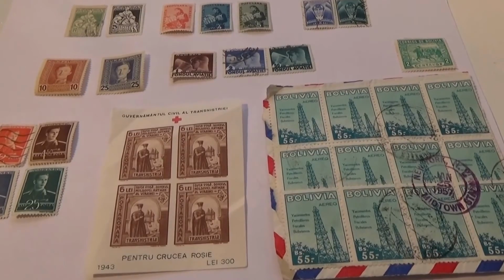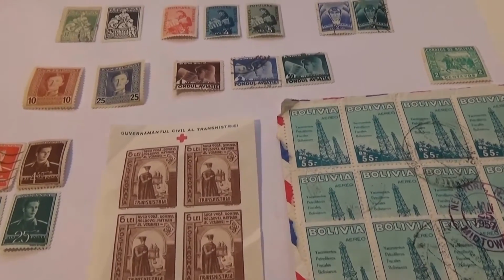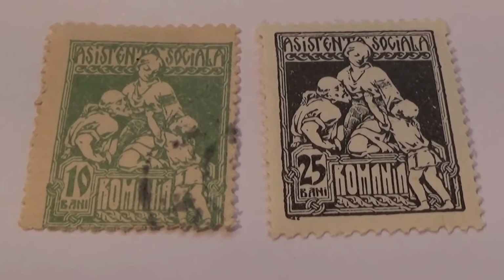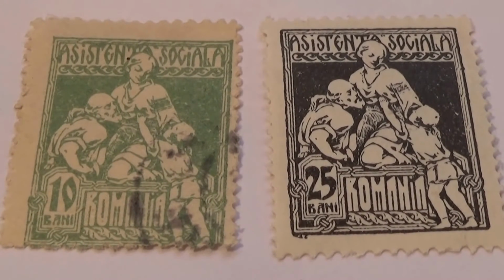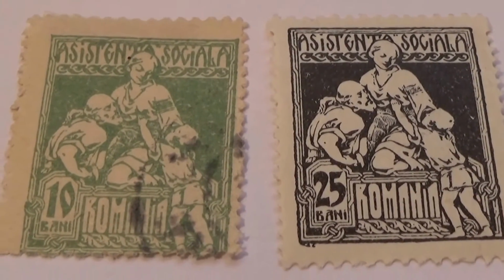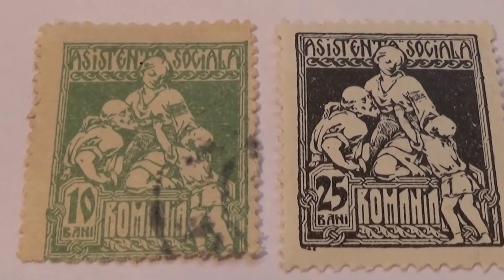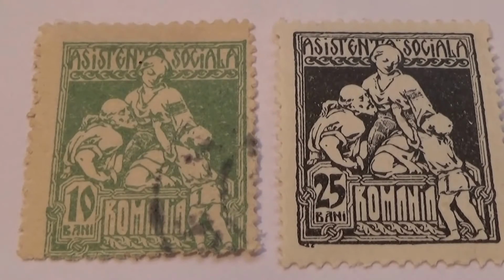Okay, today we have some Romania and Bolivia postage stamps. Great old stamps for you. Here we go. Look at these two. Very, very different. One's a 10 and one's a 25. Very nice stamps. Green and white and black and white. Different for sure, huh?